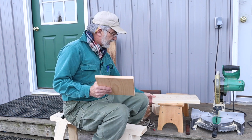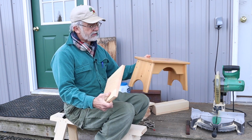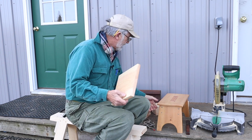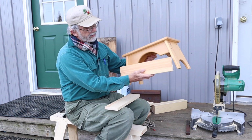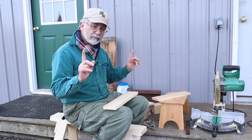I have the sides. I made these earlier in the year when I had a 1x10. That's what this is. And I cut the angle necessary for these sides. And today I cut these, what I'll call stretchers, that will fit in here. I have to cut the angle, cut the curves. So I'll shut up and we'll do that right now.